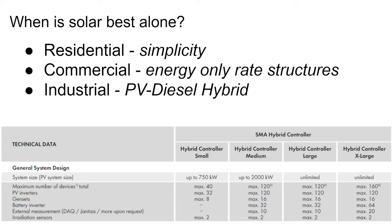And so while a PV battery diesel system can be optimal and good and does occur at the residential level for off-grid homes, when we're looking at the sizes of the controllers for doing something very complex, we're looking at 750 kW on up. Even the smallest diesel solar controller made by SMA is for systems that, back in the day, we would consider a 1 megawatt array to be utility scale, although that's really more of a large commercial facility.